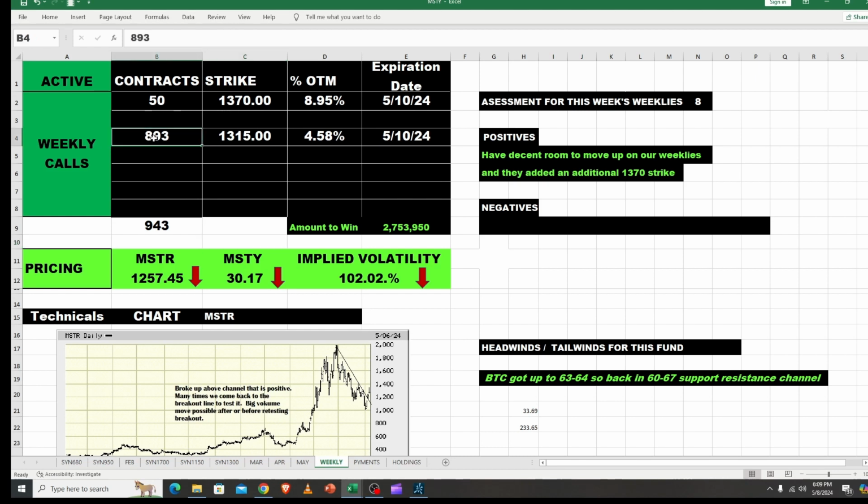So instead of just 893, we have 50 more. So our percentage out of the money, right, it uses this number to compare against this number. And up here, we have a lot of room to run. With 3 trading days, we can run almost 9%. So that looks reasonably safe. You never know in crypto, right? But this one looks pretty good since it's such a big one, right?